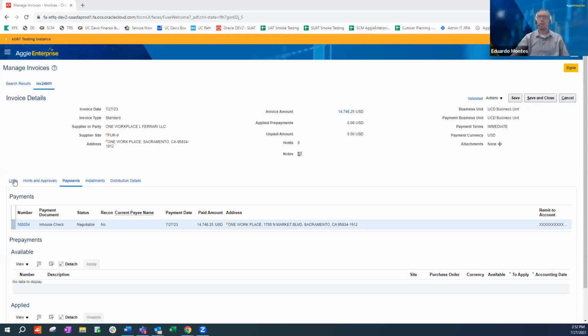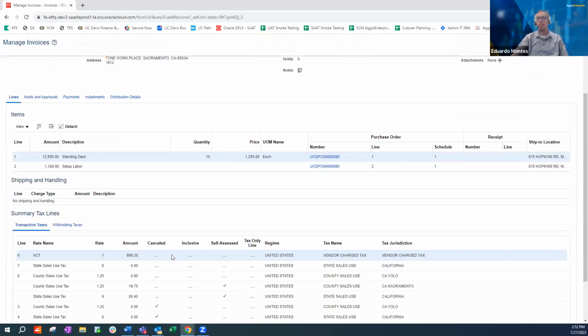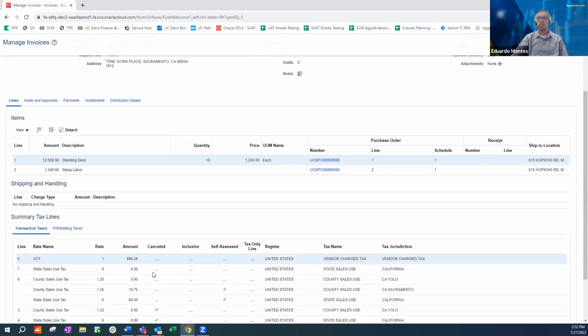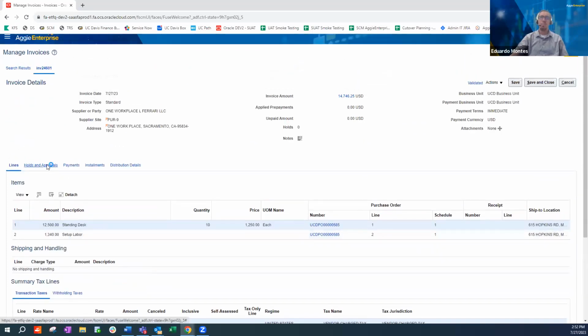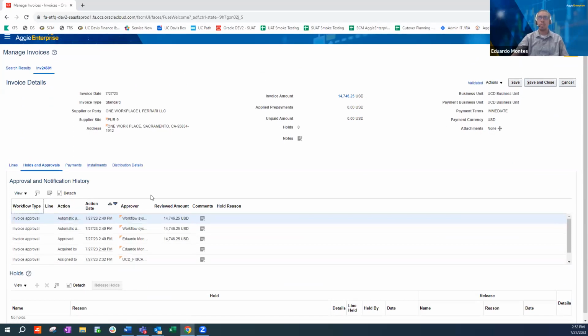All right, and just to wrap this up, back to the invoice here, you have a couple of different tabs. You have your lines, so you can see your lines here for the invoices. I'm looking at one of the two, the Carla process, so I can see the lines. I can see my tax lines summarized at the bottom here. I can see the approvals here as well. One of the things I like to do is filter by the action date to see what happened. You can see Carla submitted it, she initiated it, and I approved it. So you can see my name here.